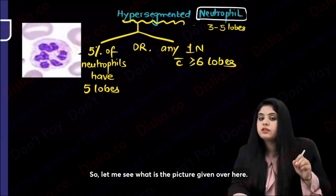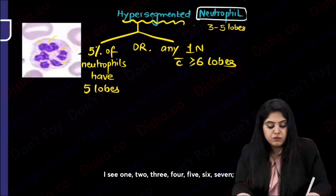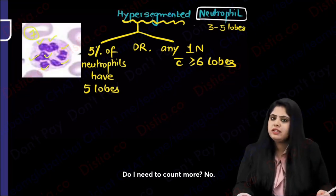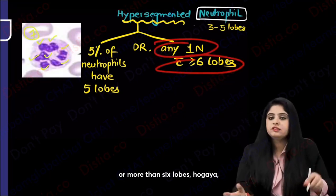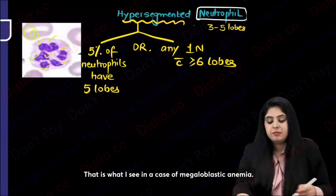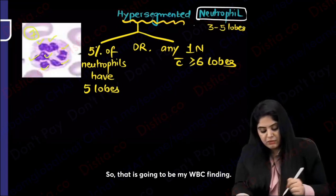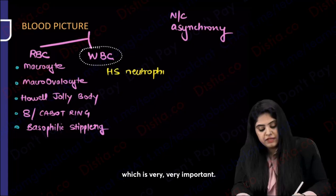So let me see what is the picture given over here. I see 1, 2, 3, 4, 5, 6, 7. I see 7 lobes over here. Do I need to count more? No. Even if I see one neutrophil with 6 or more than 6 lobes, that's it. That is a hypersegmented neutrophil. That is what I see in a case of megaloblastic anemia. So that is going to be my WBC finding. It is a hypersegmented neutrophil, which is very, very important.